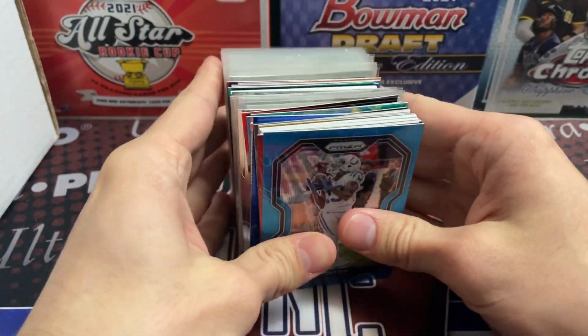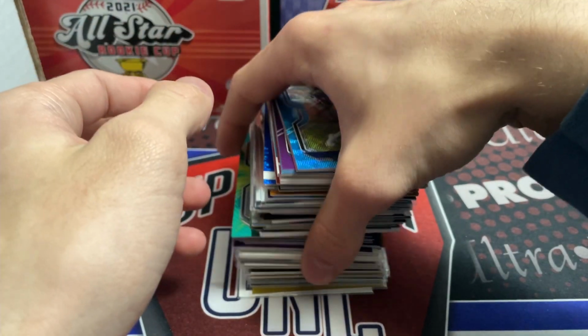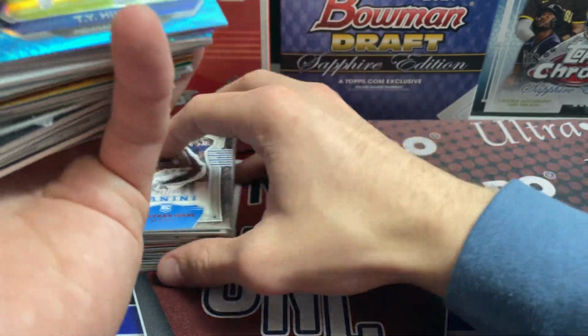This one table had these awesome quarter and dollar boxes, so we're going to go ahead and show you what we picked up in these. Anything not in a penny sleeve was 25 cents, and anything in a sleeve was $1.